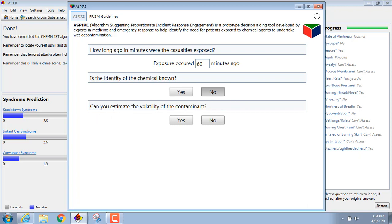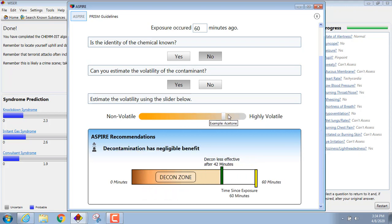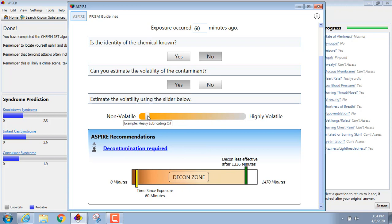And when I say no, then it says, okay, well, can you estimate the volatility of the contaminant? If I say yes, it gives me this bar, and it's like, okay, how volatile is it? Well, if it's a gas, it's really volatile. If it's something like diesel, it's probably way down here, right? And notice they give you examples there, like light oil, heavy lubricating oil. So I'll just kind of stick it somewhere in there. Actually, diesel is probably more of a light oil. So we'll stick it down there.